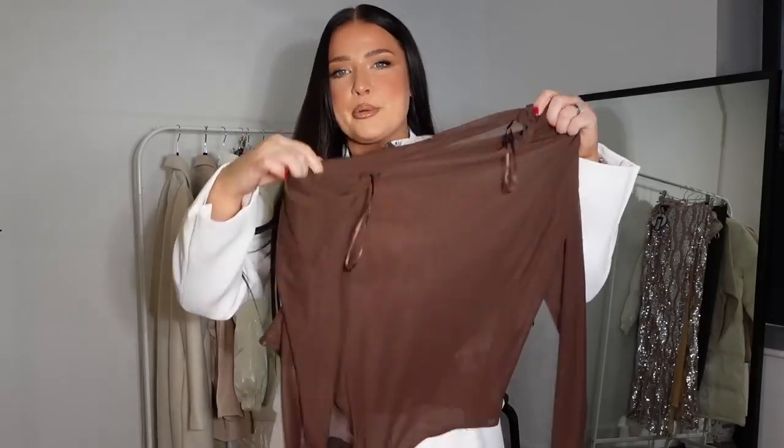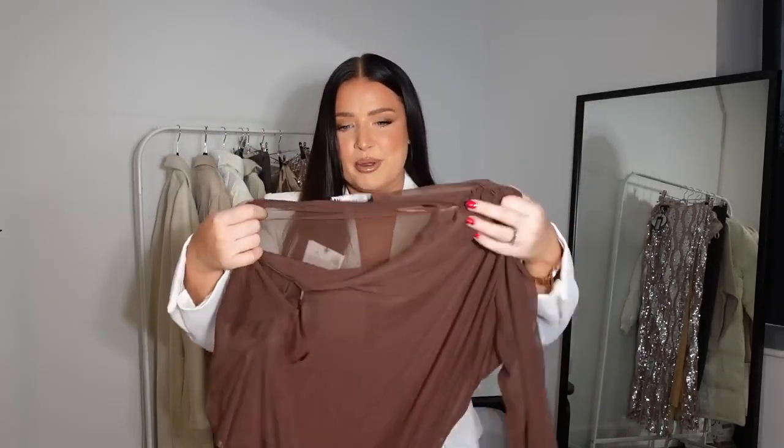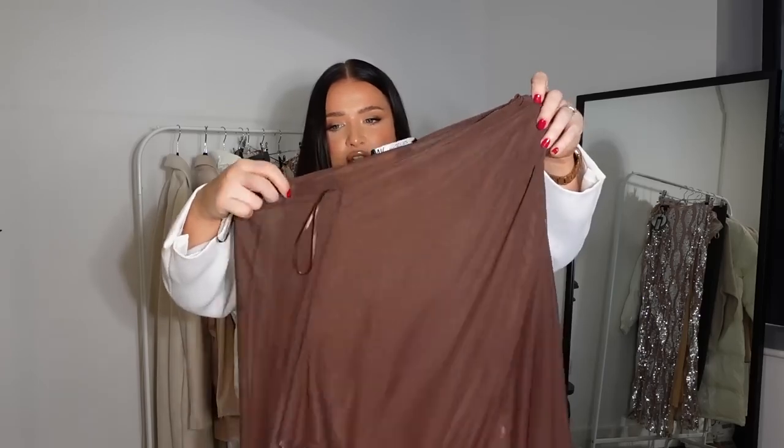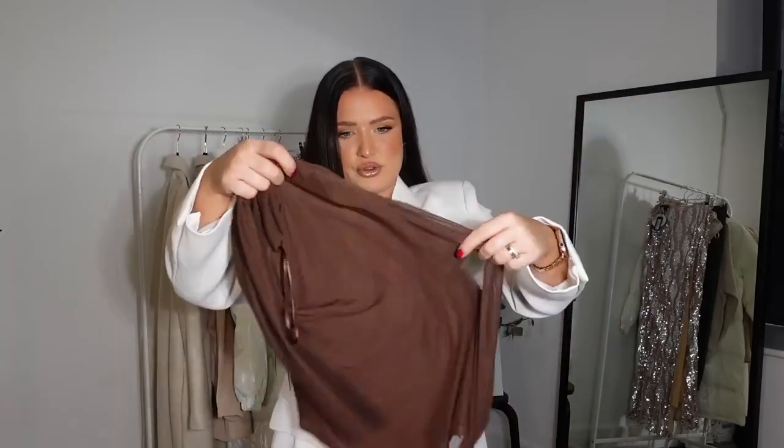It fits so nicely, but talking about me, it will sit in my wardrobe, so it's gonna go back. I also picked up this in brown, which I was gonna put with the skirt, but as it has arrived, it is completely sheer. I didn't think that's what it was on the website, because this neckline, I'm not really sure how you're supposed to put a bra with it. So I'm a little bit confused with this one, to be honest.